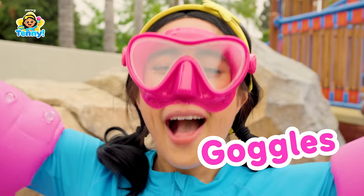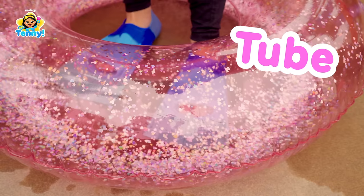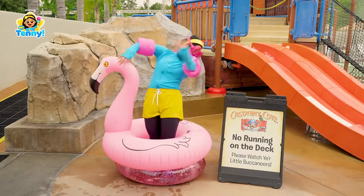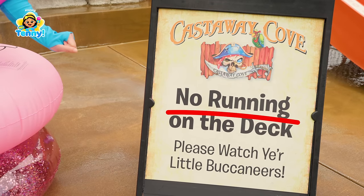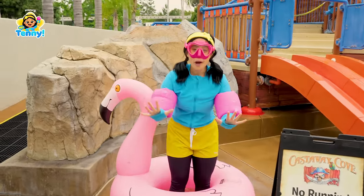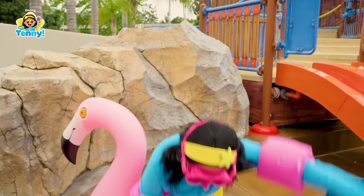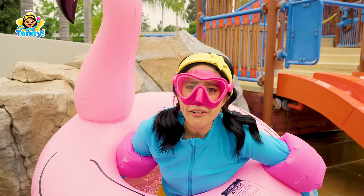My big goggles, my flamingo inner tube, and my sparkly pink inner tube, and my flippers! Woo! What does that sign say? No running! All the water can make the ground slippery, so we are not allowed to run. That's okay. I can hardly run with all this stuff on. I can barely even walk.